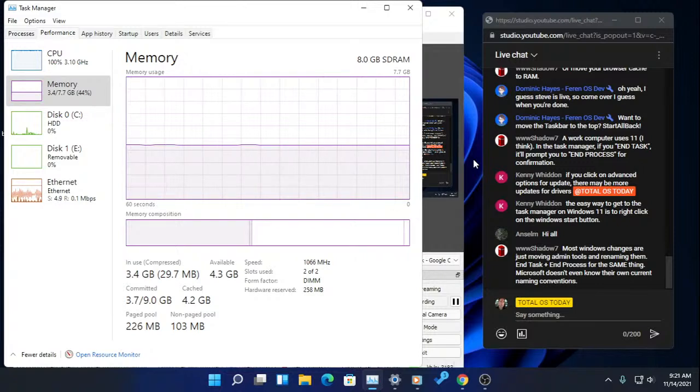Most Windows changes are just moving admin tools and renaming them. End task and process for the same thing. Microsoft doesn't even know their own current naming conventions. Oh well. We'll let him slide this time.